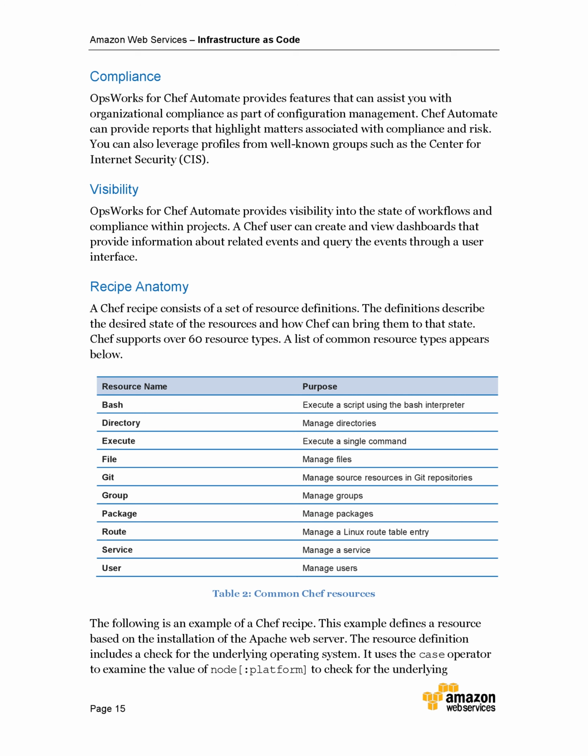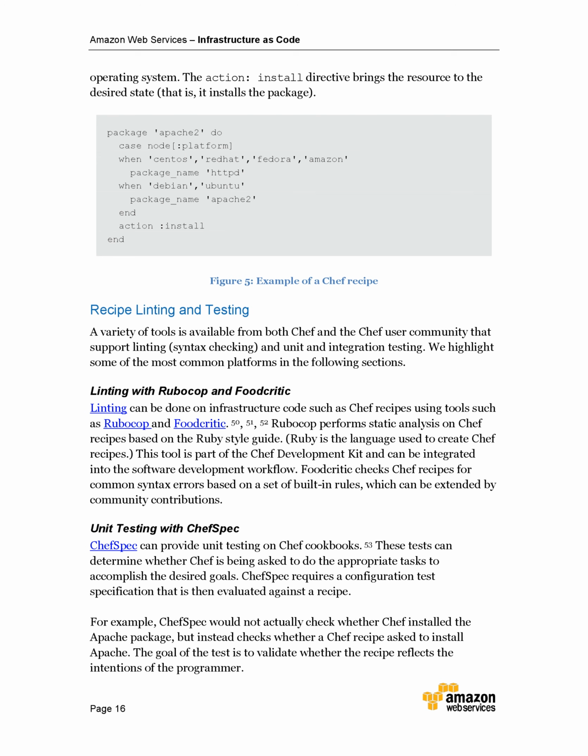The resource definition includes a check for the underlying operating system. It uses the case operator to examine the value of node, platform, to check for the underlying operating system. The action, install directive, brings the resource to the desired state, that is, it installs the package.